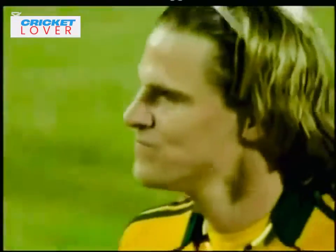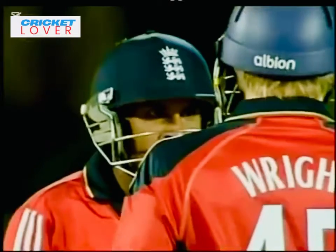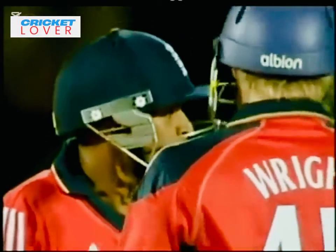Oh, what a beauty that is. There's a bit of talent got into that stroke. 13 coming from that Nathan Bracken over. England almost exactly even with Australia at this stage of the innings. 44 gone, 203 for 6.